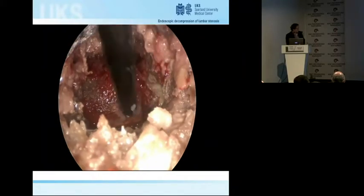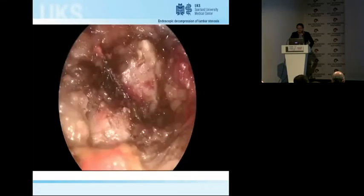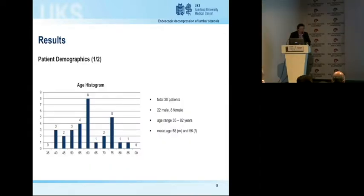Okay, now this is ipsilateral decompression. I think you all see the basic technique. And this is an example of a post-op image, so you can nicely decompress both sides under preservation of the facet joints.